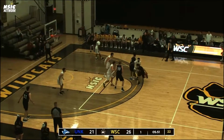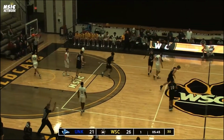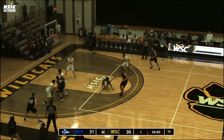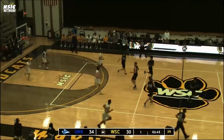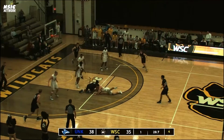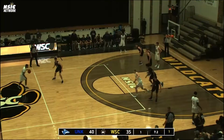26-21 here in the first half. David Simmental going to come off a double screen. Going to hit Austin Luger for 3. Hits that one from the top of the key. Makes the score 26-24. Lopers up 1. Simmental out to Sean Evans. Corner 3 is up and good. Lopers take a 4-point lead here. Now Simmental looking for Nebeker. Nebeker's going to fumble it around a little bit. Still gets it. Passes it out to Evans. Evans throws up a prayer. That one's good at the very end of the shot clock.